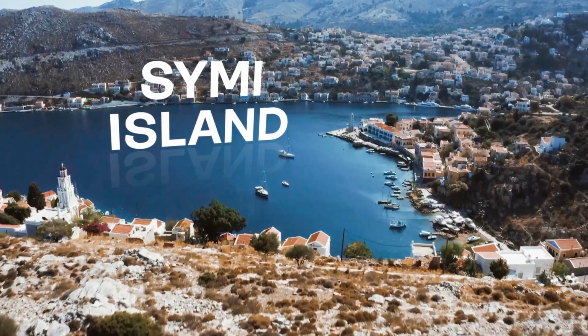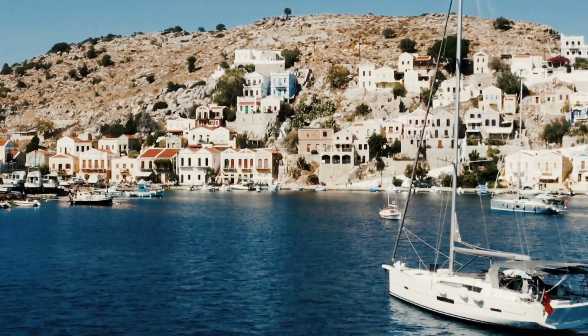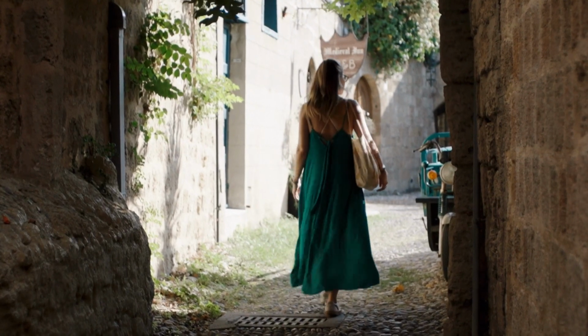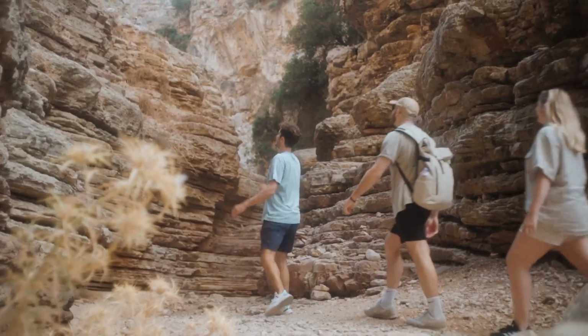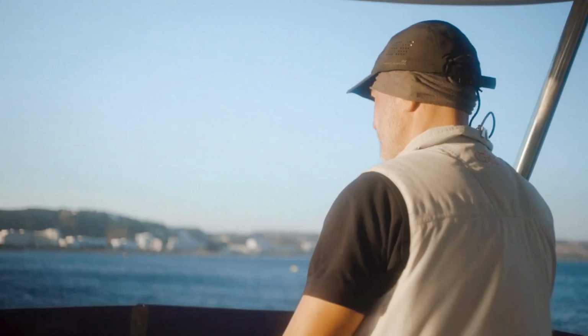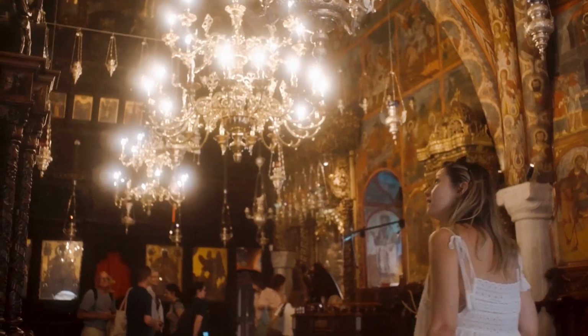Getting around Rhodes is really easy. Local bus routes cover most of the island and there are plenty of taxis. Or if you'd rather explore at your own pace, we can also sort car hire for you. If you ask me, a guided TUI experience is a great way to see the sights. The trip to Simi Island and Panamitis Monastery is one I'd always recommend.